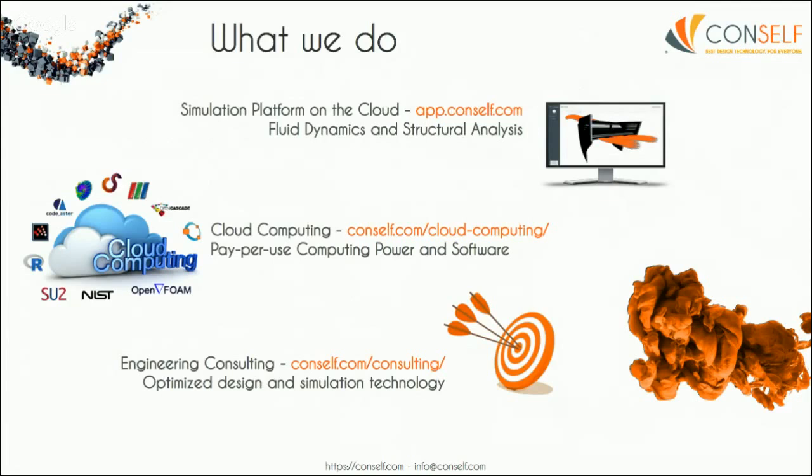Last but not least, we have engineering consulting activities in which we offer our technical guys and our engineers to help you in designing, in particular optimizing the geometries in order to achieve higher efficiencies of the products, lower levels of noise, and in general, a better design, also according to the current European regulations.